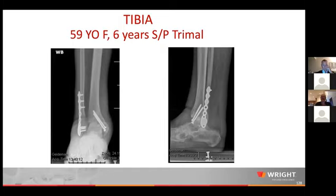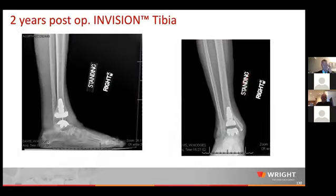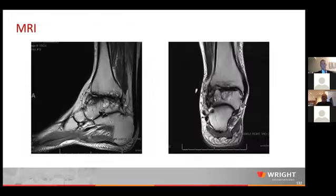This is a 59-year-old, 6 years status post trimalleolar fracture. CT scan shows severe tibial bone loss. Two years post, I used an Envision tibia. I protected the medial malleolus because that was super concerning on the CT scan. Flat In-Bone talus. Here on the talus, a 59-year-old, history of RA.